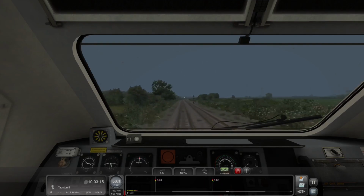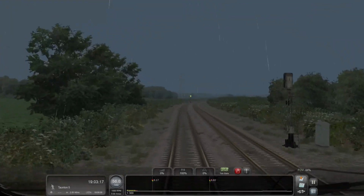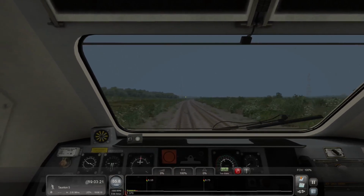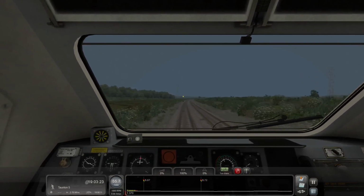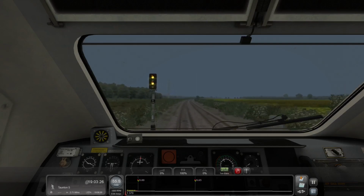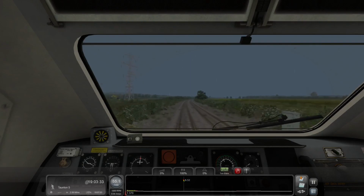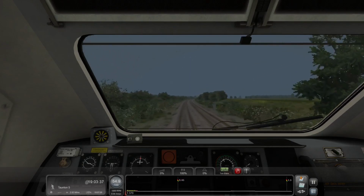So ahead we do see another yellow signal. I'll zoom in on this one. It is a double yellow signal. It looks like it's raining now. Interestingly enough, we don't have any rain on our windshield, so it looks like, this being one of the old Railworks model trains, they didn't include weather effects. Therefore, we're not getting rain on our windshield, and that means that our wipers aren't even needed. It's like we're in another dimension.